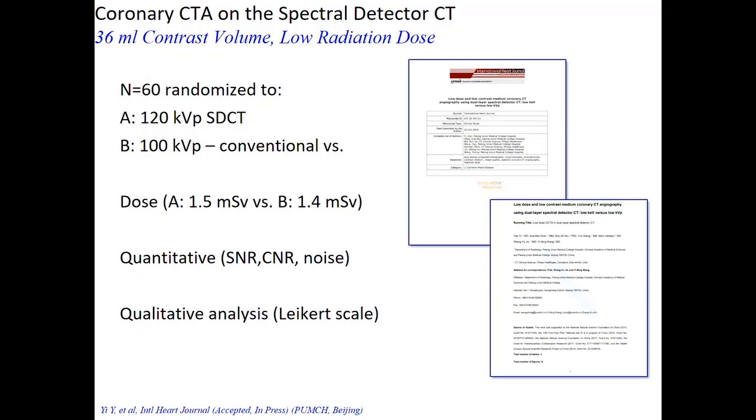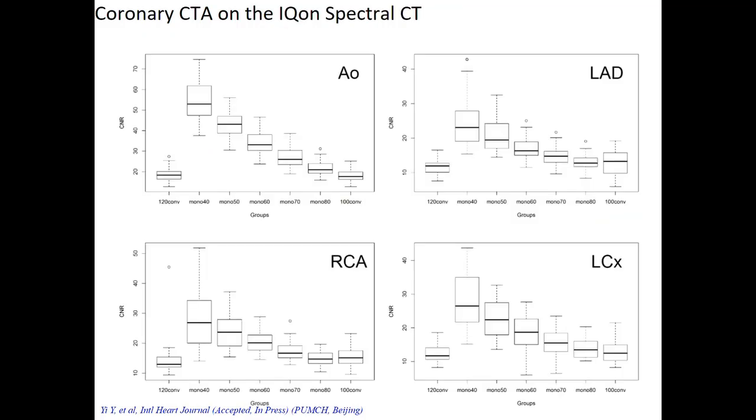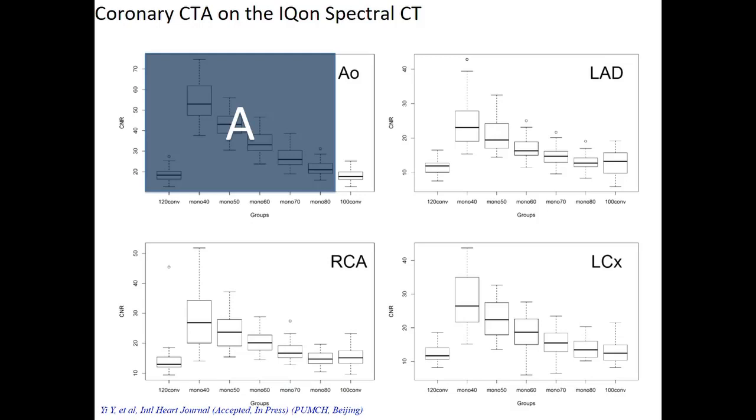All right. So here's one of the early publications using this detector-based spectral CT approach, comparing basically a low kVp scan closer to the k-edge of iodine, so you get more signal out of it, to the spectral detector CT scan. They found, at very low radiation doses, they looked at signal and contrast to noise ratios and qualitative assessment, and these are their data. Let me just help you read this. This is group A, that's the spectral CT patient, and that is group B, that's the 100 kVp.